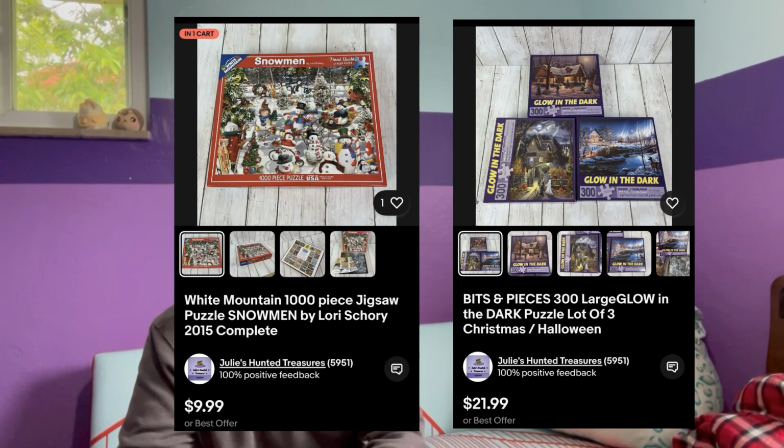All right, so this unit did have a lot of puzzles in it, and some of them have sold already. There is this White Mountain jack-o'-lantern puzzle that sold for $7. Halloween house White Mountain puzzle sold for $8. This Bits and Pieces puzzle, it was 3 Halloween puzzles, sold for $19. And then there are a couple other ones here that are listed but not sold yet.